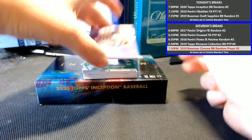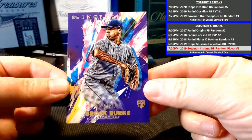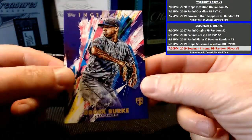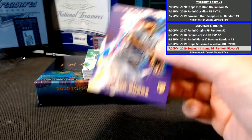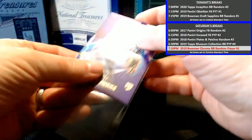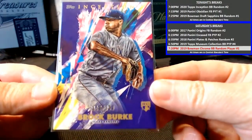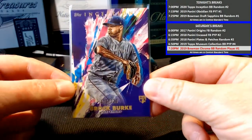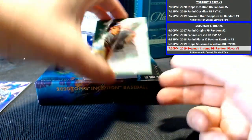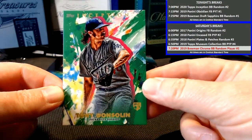All right, card number one. Brock Burke. Purple parallel. And that is serial numbered 118 out of 150. That serial number is not wanting to show up. Our next card is a Tony Gosselin green parallel rookie card.